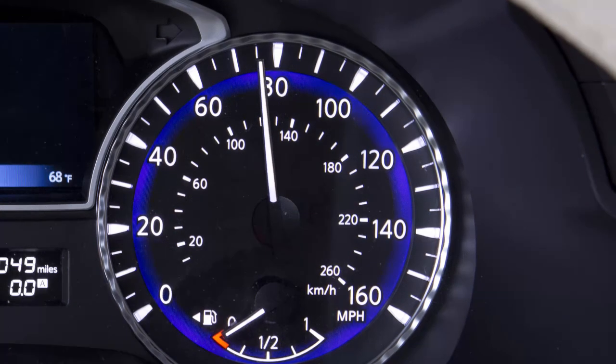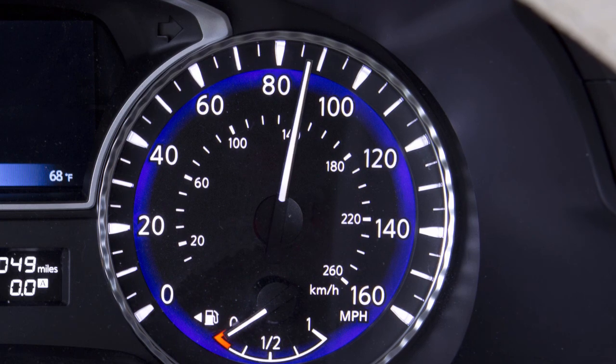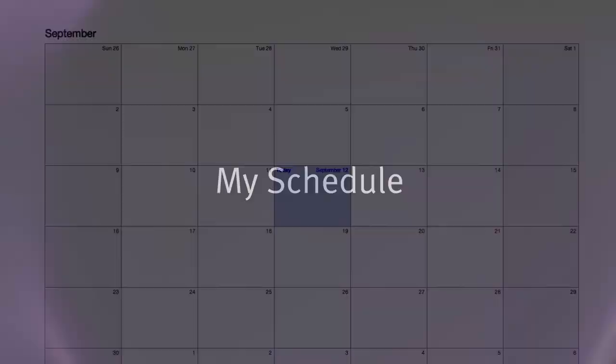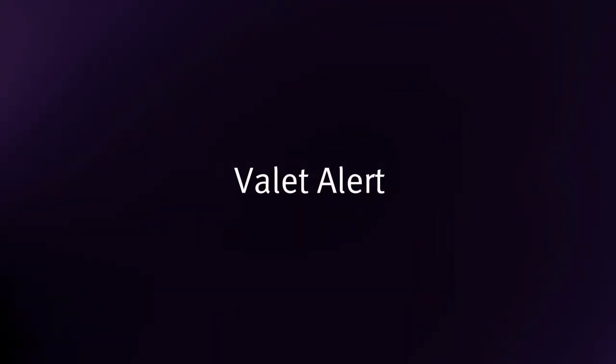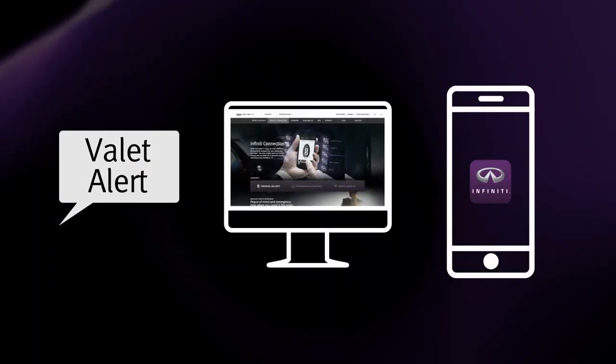Max Speed Alert, which sends you alerts via your chosen delivery method when your vehicle speed exceeds a threshold you've set on the Infiniti Connection website. My Schedule, which allows you to see your Google Calendar events in your vehicle. And Valet Alert, a feature that notifies you if the vehicle moves outside a 0.2-mile radius of a location once activated via the in-vehicle voice menu, web portal, or Infiniti Connection app.